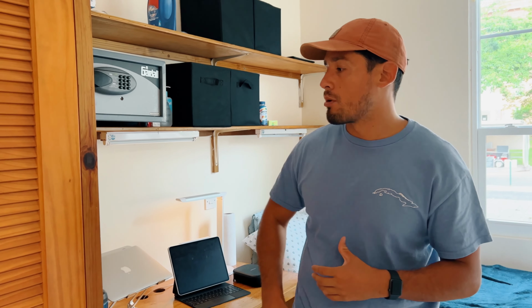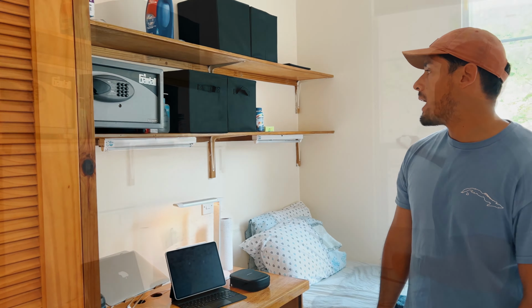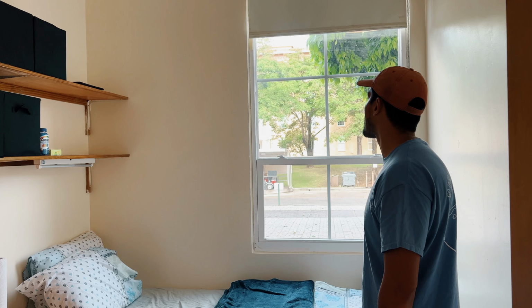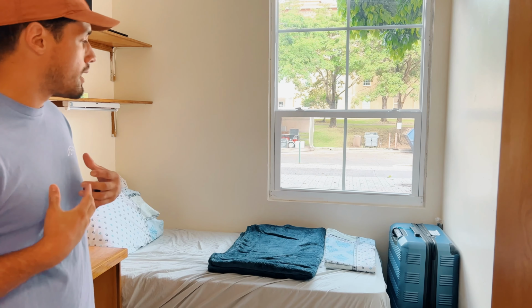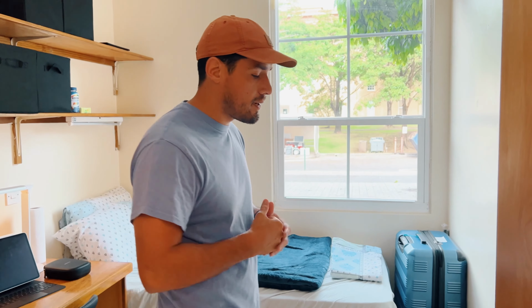But every single dorm does have their own closet with closet space, which is pretty nice. And lines that come down, so you don't have to worry about bringing your own blinds and stuff like that, which is kind of cool. But it's pretty standard. It's a fairly small space, but it is livable. You are able to live in here.